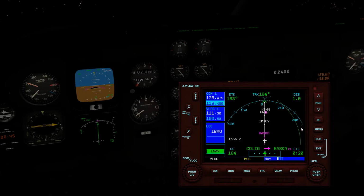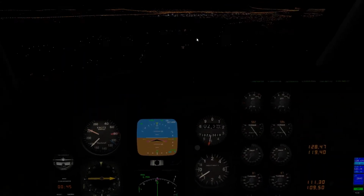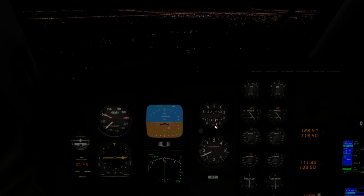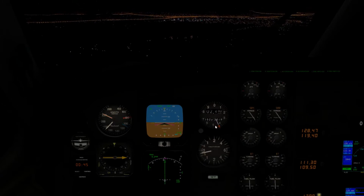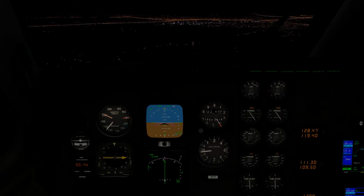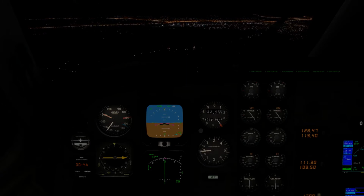There's the runway. Going direct. We are on glide slope. She's picked up nicely. We are not going to descend. A little surprised. Boy. We might just have to hand fly this in.